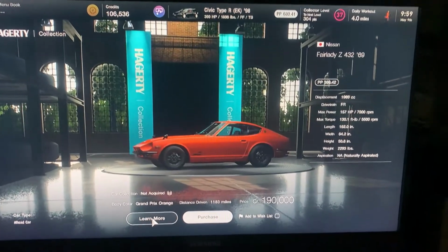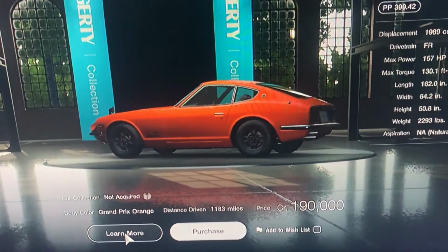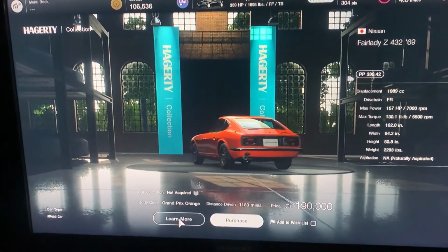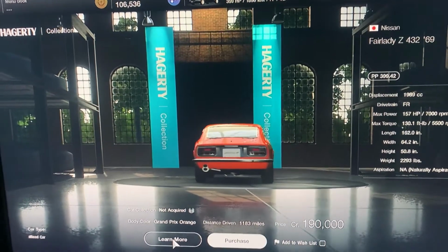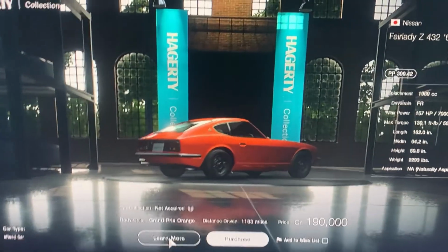Hopefully FedEx will drop off the package by the time I make the bread to acquire the car. So I'm gonna grind this out real quick. Hopefully FedEx drops off the parts, and then I'll go to the garage and start putting this block together.